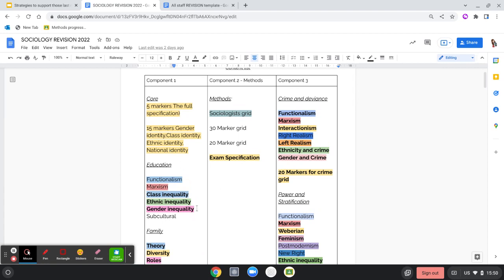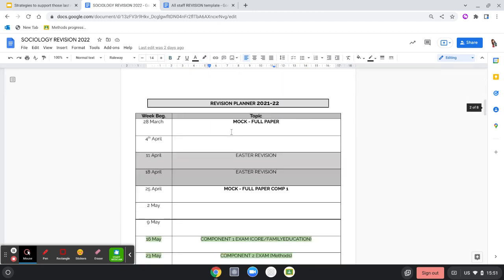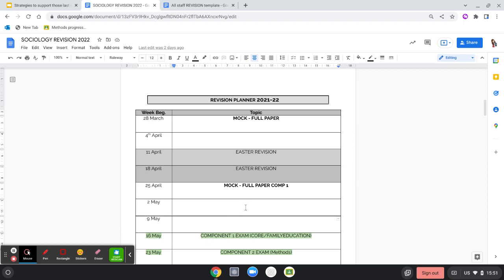There's no point getting them to do class, gender, and ethnicity all in 1 week. They're massive grids. They need to do a little 15 marker, 35, maybe 30 marker grid here. So list everything, and then they calculate and organize, and they write in, and it's electronic so they can change it, exactly what's needed.